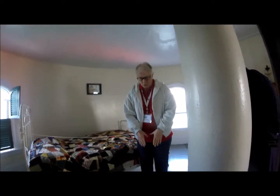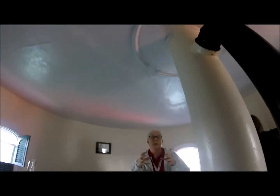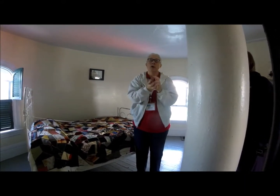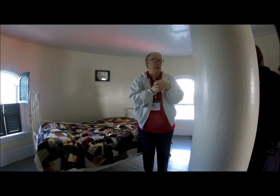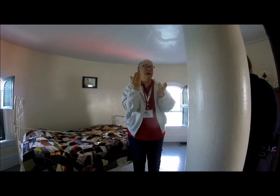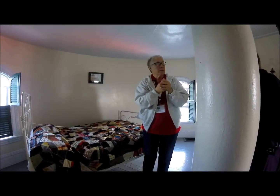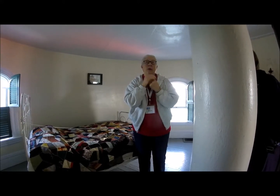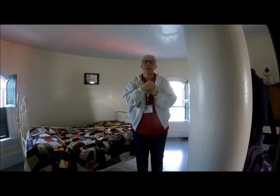The other cutout shows a hole. You can see a hole in the ceiling. This is where the weights and cables came through. Now, in order to rotate the lens, it sat on a gearwork of weights and cables, kind of like a grandfather clock, but without the pendulum. That allowed the very, very heavy 1,000-pound lens to rotate. Every 4 hours, the keeper had to go up to the top and rewind those weights and cables so that the lens could keep on rotating.